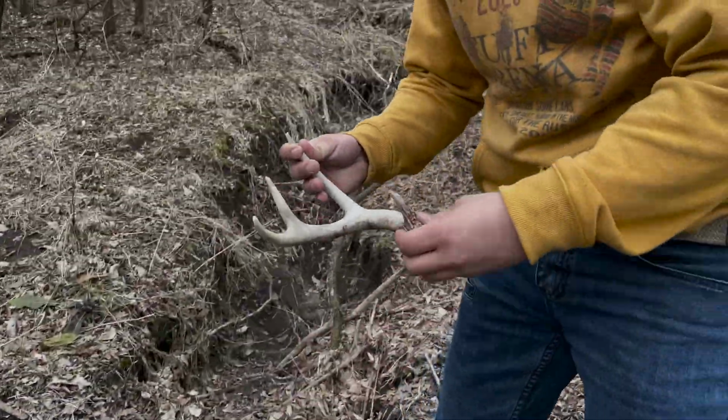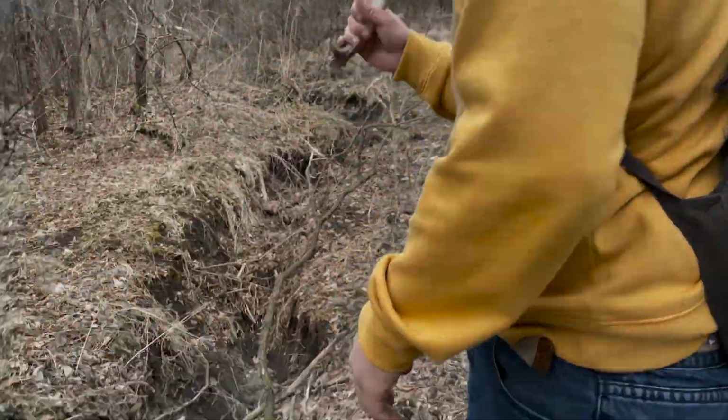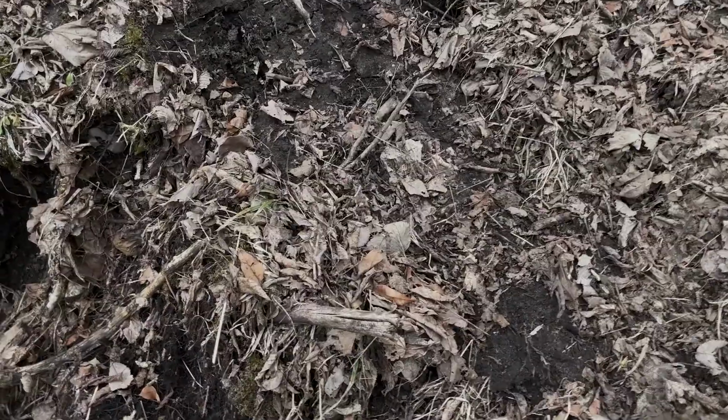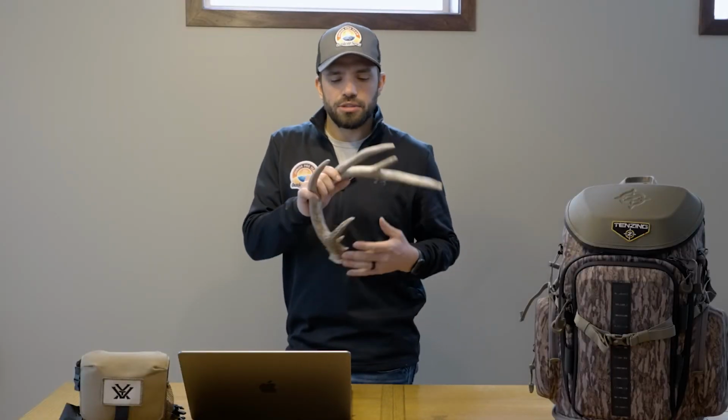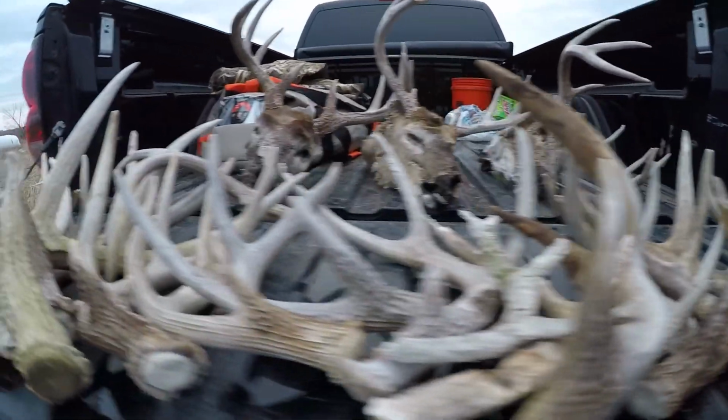I've also found the best weather for shed hunting is on a cloudy day. This is where the white glimmer of a shed antler will pop the best. A lot of the shed antlers are a little more white that time of year. When the antler's been laying out in the sun, it turns white. So when the sun's shining really hard on a sunny day, it's hard to see the white glimmer of an antler.